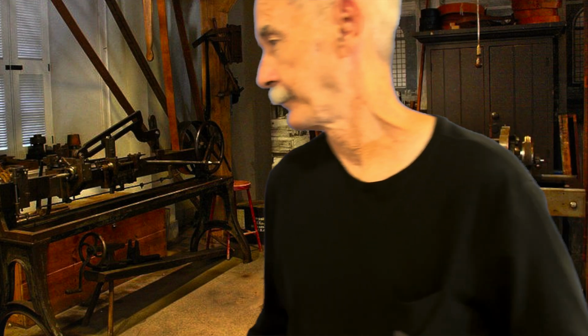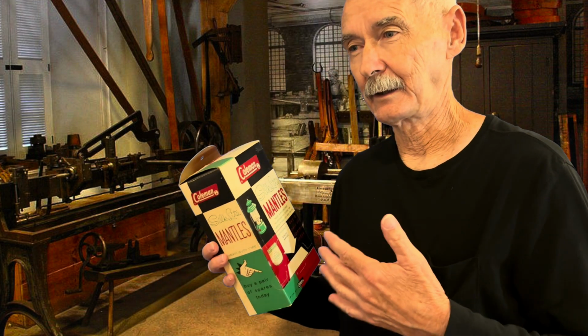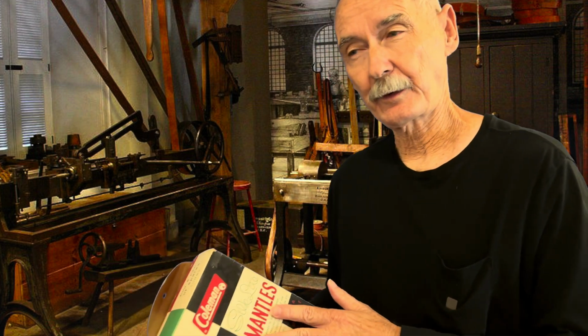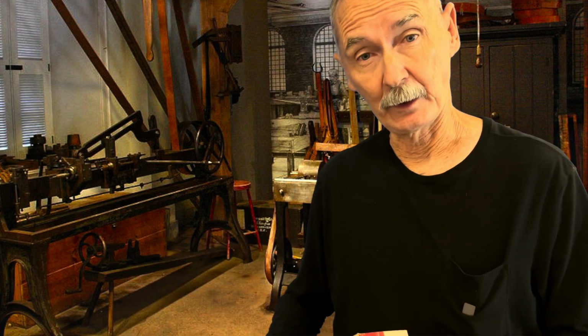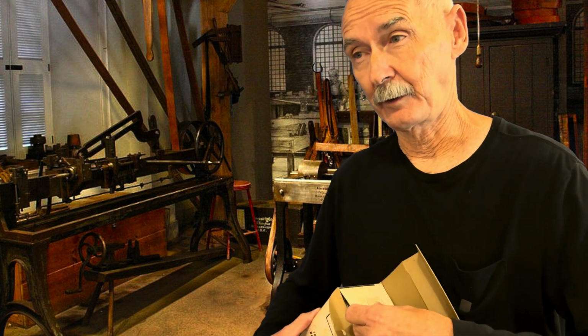Last but not least, when you're collecting, also have to collect the tools that you're going to need to keep these going if you plan to use them. The mantles that they make now are junk. You can't buy anything that's any good anymore. So definitely if you're going to be collecting these, you want to make sure that you have good quality mantles to use with these.